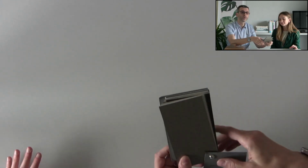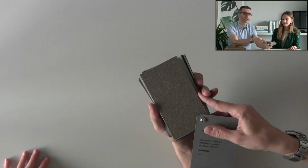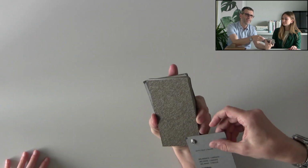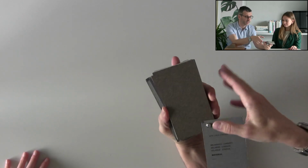And what we are about to do is similar to what we do with clients when we discuss a project, in the sense that we start from a layout, which is confirmed and agreed by the client. And then we start working with materials, samples in detail.